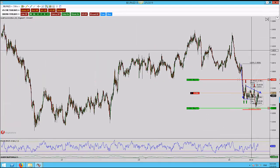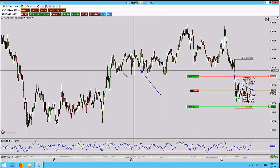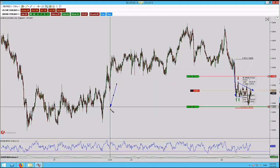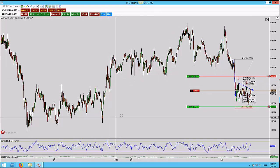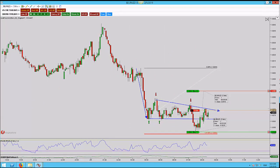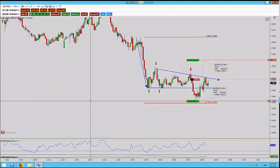If we just zoom out, you can see that we've broken below this structure level here, and we currently could see this coming down quite a bit further, but these types of patterns I only play for the 127. So that is the trade, only a small one but very high probability now.